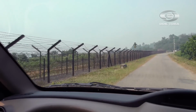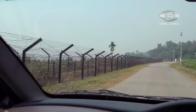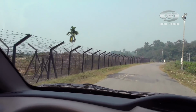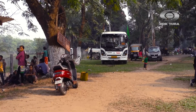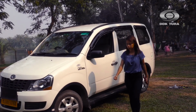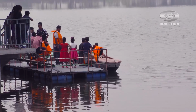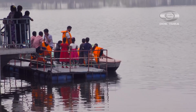Next, I was headed to the famous Khattabil, also known as Chimate in the local dialect. I was greeted by a sight of a packed picnic spot filled with students enjoying their holidays.